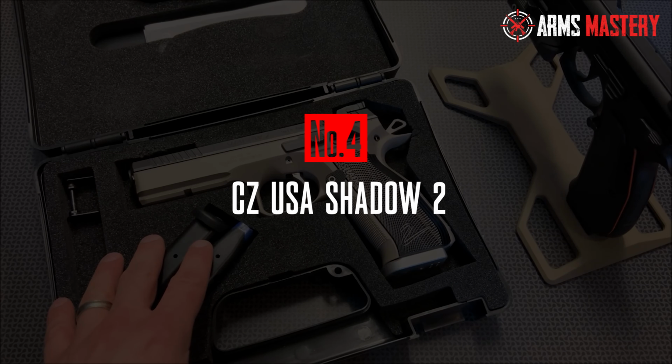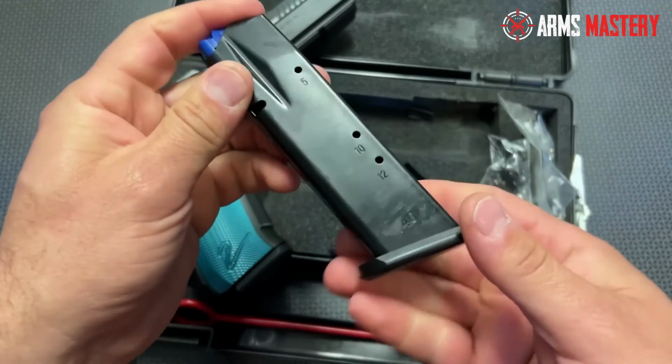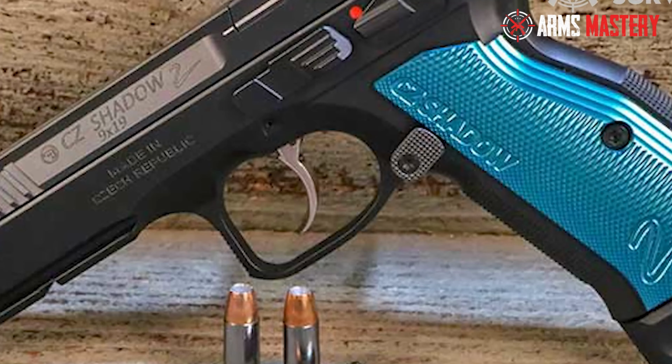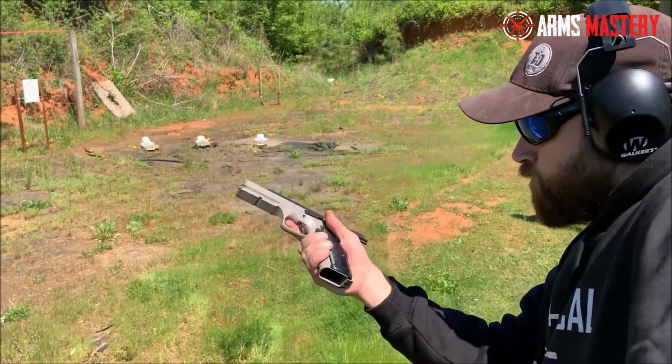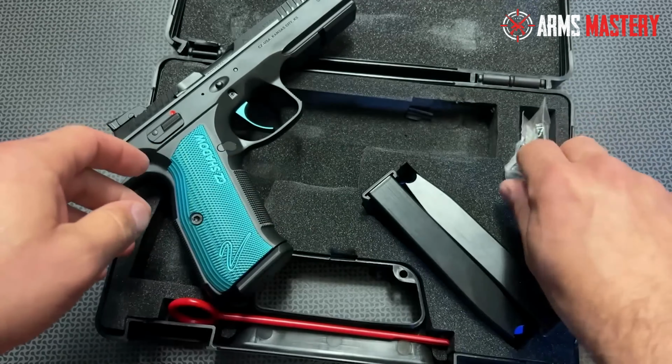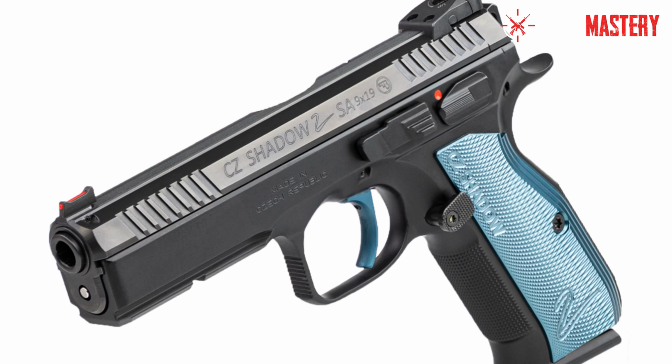Next we have number 4, the CZ USA Shadow 2. Stepping up to the challenge of competitive shooting with remarkable poise, the CZ USA Shadow 2 is designed to help shooters hit their mark with incredible precision. This pistol is all about balance and weight, features that significantly reduce recoil and enhance control during rapid fire.